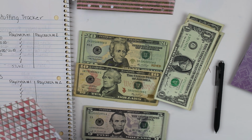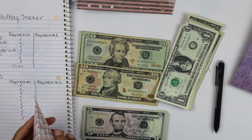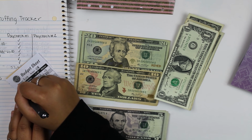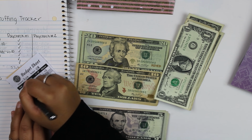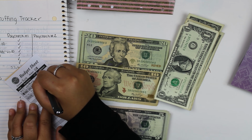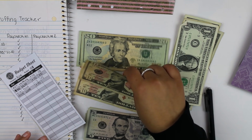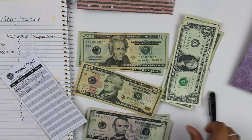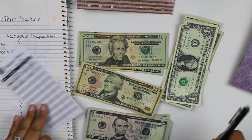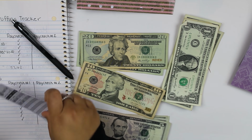Okay, moving on to my dog. He should still have $10 or $15. Oh, okay, he has $15. Okay, so he's getting another 10. So for 24, we're going to stuff, and he's getting plus 10. So I think it was a 10 if I'm not mistaken. So that should equal 25. So it equals $25. Perfect.